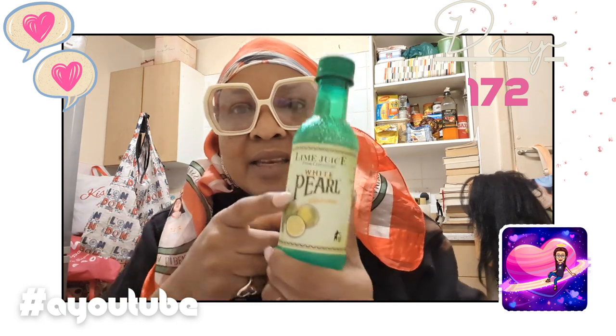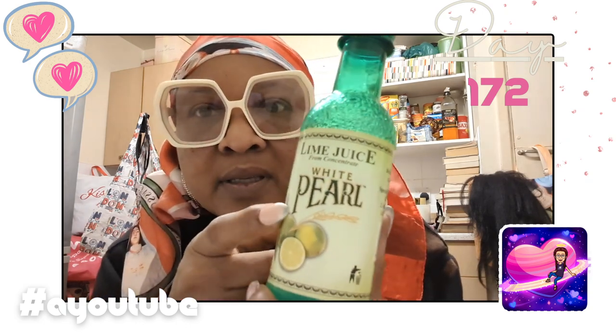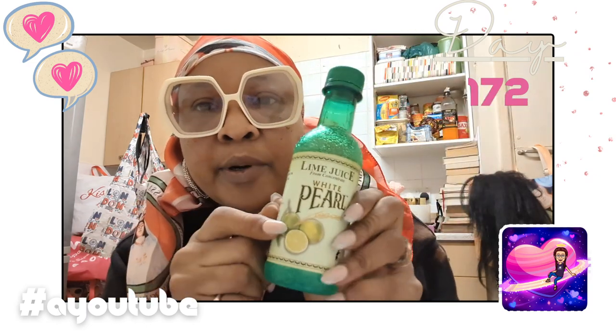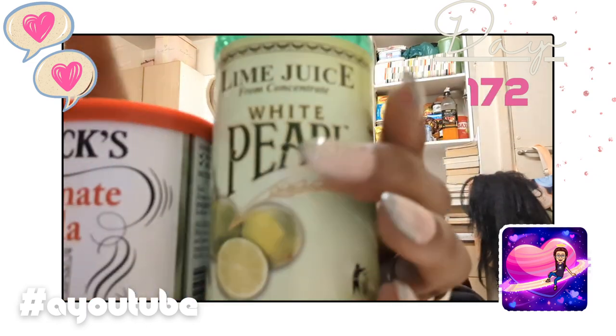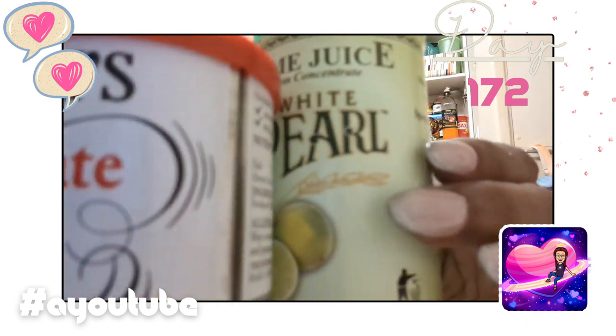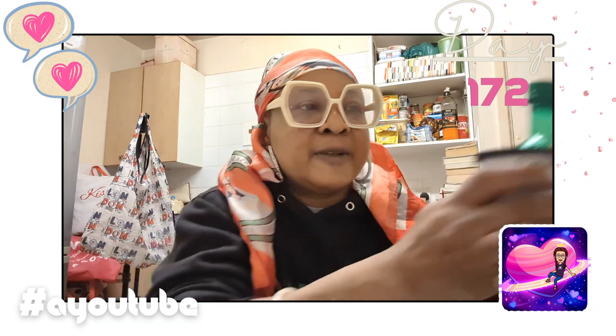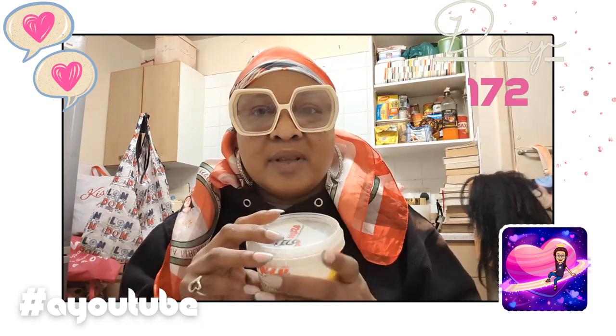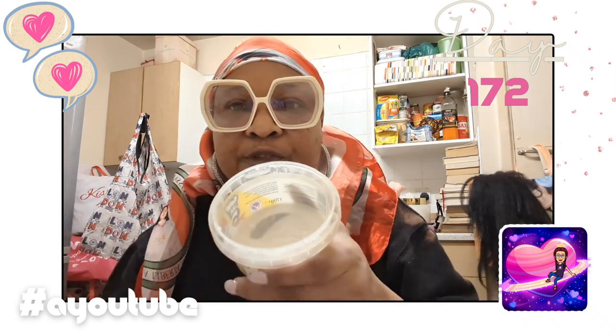I'm doing it in alphabetical order. I'm talking about the natural beauty regimes, not this actual presentation. And I also used pearl. It says lime juice, lime juice from concentrate, white pearl. So these are the ingredients that I used, my lovelies. These are the three ingredients that I used in my teeth whitening mix.